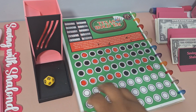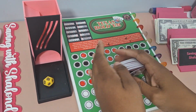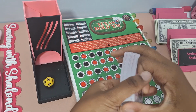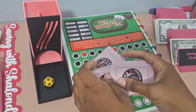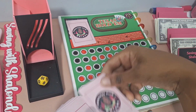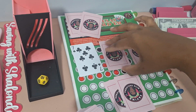All right. Our next game is Texas Hold'em. Okay. So I'm gonna grab my cards really quickly. Excuse me, guys. All right, so I'm going to deal myself a hand and deal the dealer a hand, guys. Okay, and then we're going to save based upon that. Okay, so here we go. Okay, those are our hands, and we're going to deal our community cards here. Okay, so let's see what they are.